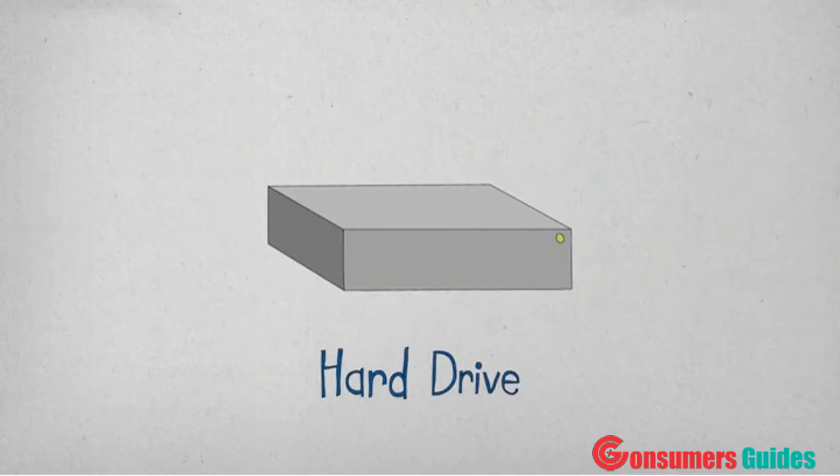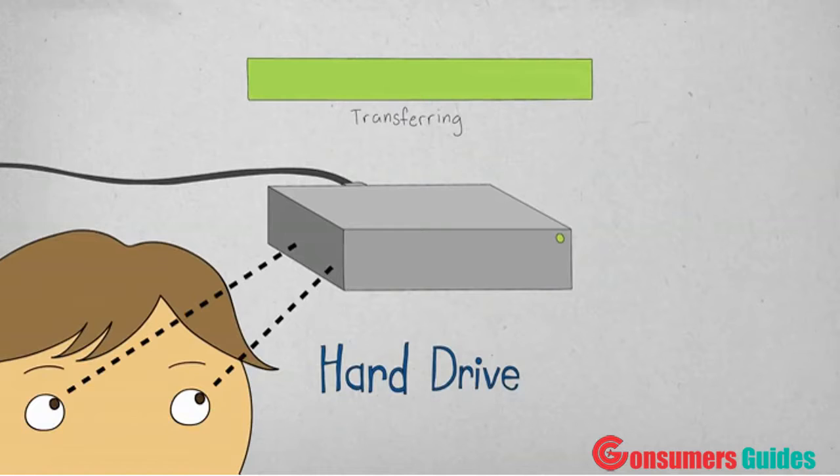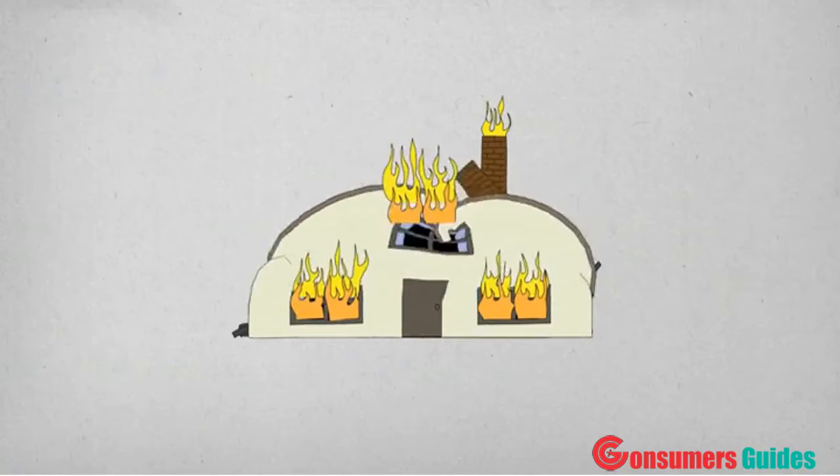One way is using an external hard drive. It's simple, super fast, and you can see your data right in front of you, but you're not protected if something bad happens at home.